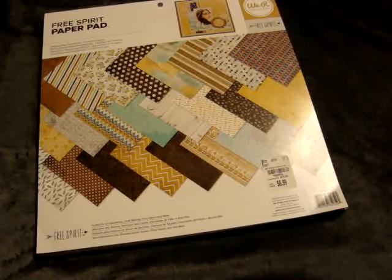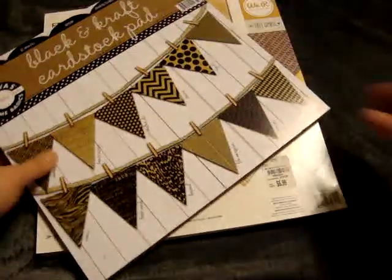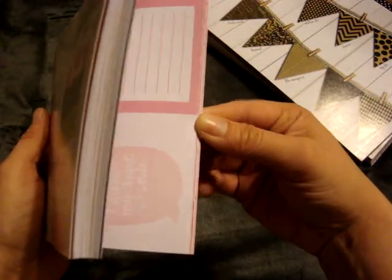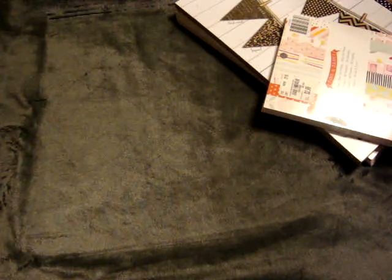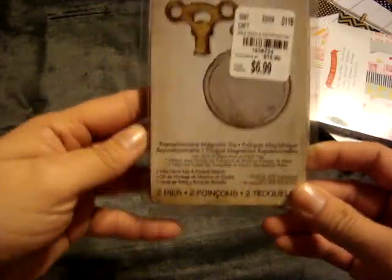And then they also had this Black and Craft cardstock pad. It was only $4.99. It's by Canvas Home Basics, and it's different patterns of canvas and black, so I thought that was cool. And then I did find the Dear Lizzie Fine and Dandy 6x6 paper pad. This was only $2.99, and I thought these papers were really cute, especially for springtime coming up. And then I did find this Tim Holtz repositionable magnetic die. This is the mini pocket watch, and this is only $6.99, so I thought that would be cute for some projects.